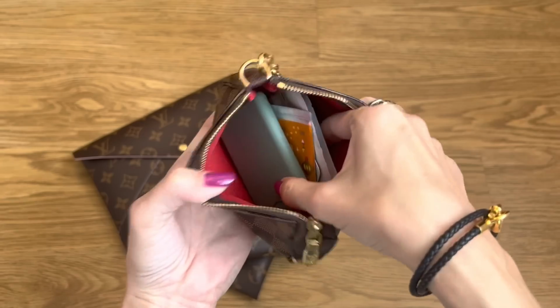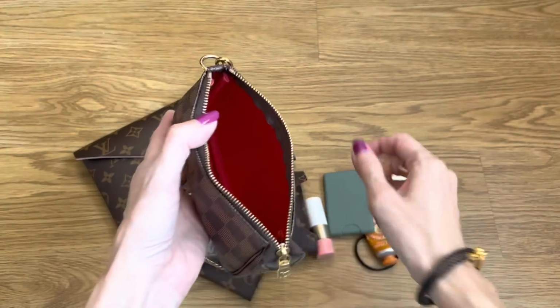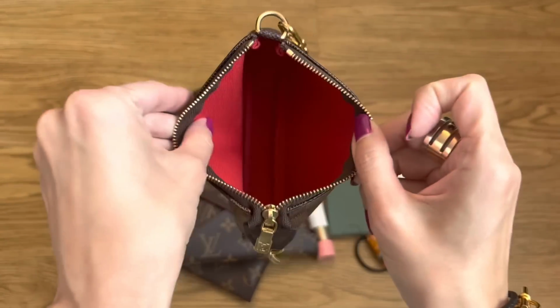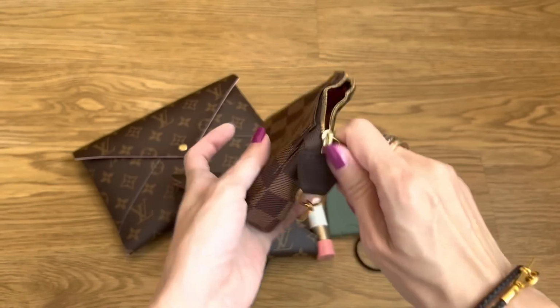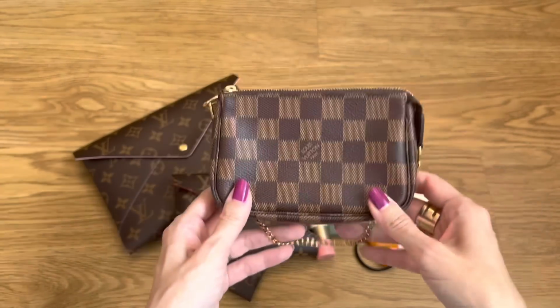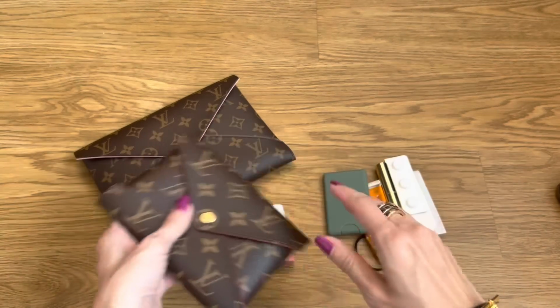These are my little things that I take with me pretty much everywhere. Here's what it looks like. The one with the Damier Ebene has the pop of cherry red. The one with the monogram has the brown lining. I have that one as well. I bought it to save for my daughter. And then the Damier Azur has the pink lining.